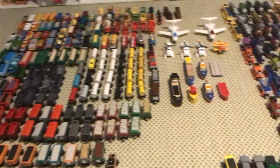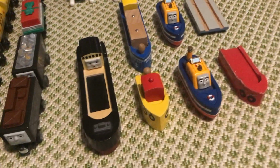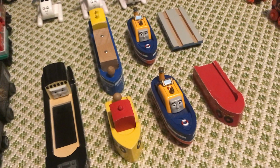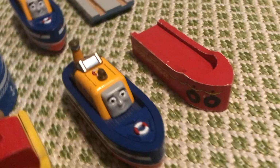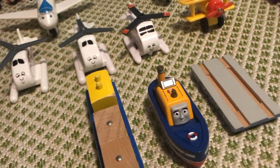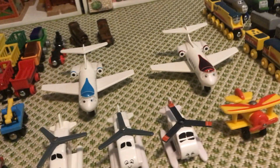Let's just do the air vehicles so that way I don't forget, and the water vehicles. Bulstrode, tugboat, barge, two captains. One of them has like splashy water on it. There's like a little cargo ship thing, and the raft that Thomas came on for Seabound Thomas. Three Heralds, Tiger Moth, and two Jammies.